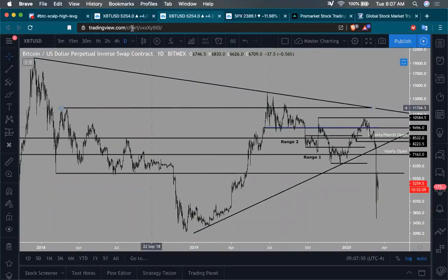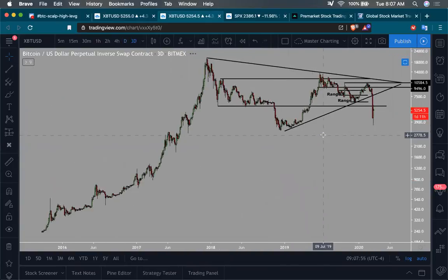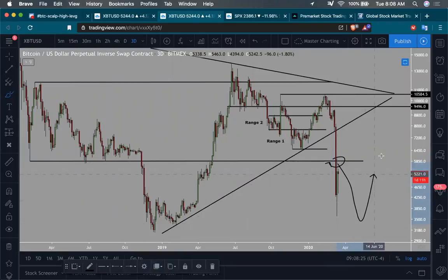Let me see if I can go to the 3-day chart. All right. This makes it a little bit easier to look at. So remember, this was a large trading range between this high and this low in 2018. And for the most part, we spent a majority of the time in this particular trading range right here. This is just a deviation of this range. This is also a deviation. And now what we're seeing is potentially another deviation, or potentially a rejection at the bottom of this range right here, which would imply that we may have potentially more downside before we pop back up. Okay, if at all we pop back up.